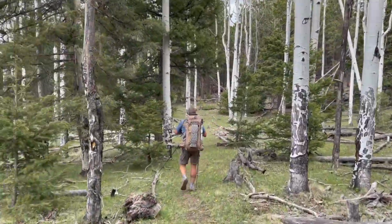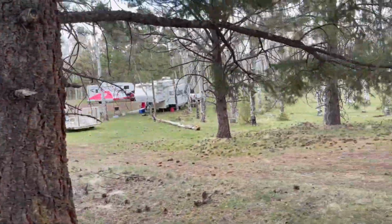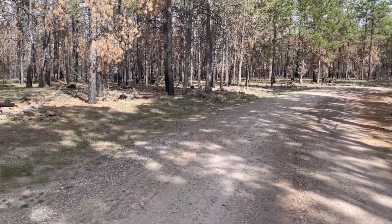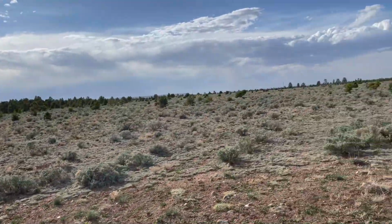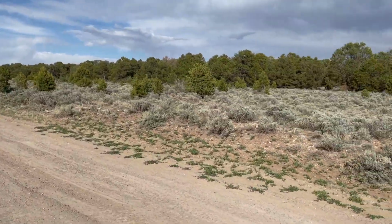Love walking through aspen forests. Mile 549.9. Boy, it's a whole jamboree of people. Must be a big road here. So this is the north end of the Mount Taylor alternate. Now rejoining the CDT, going towards the next water source about 1 mile away, which was 8 miles from our last water source. Here's my view.